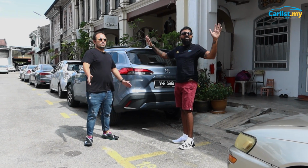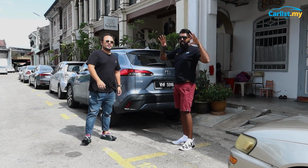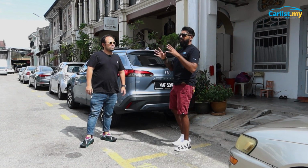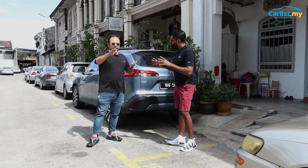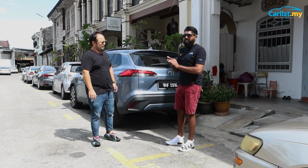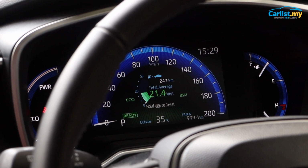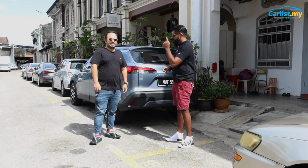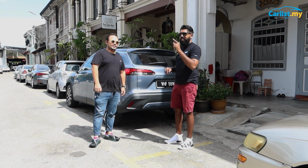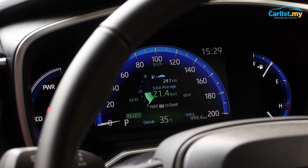Georgetown, we are here. Woohoo! We are parked. Based on the calculation that we saw just now, we are returning 4.67 litres per 100 kilometers, which is still under the 5 that we discussed earlier. Which means that we should be able to go back home to KL tomorrow without having to refuel the car.